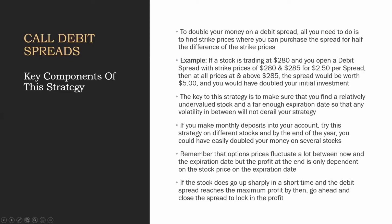Okay, so just because you see that your debit spread probably went negative even on the day that the stock price has gone up, you need to understand that it's all volatility, and you'll see the profit only on the expiration date. Okay, so you need to hold steady through volatility and just wait for expiration date.